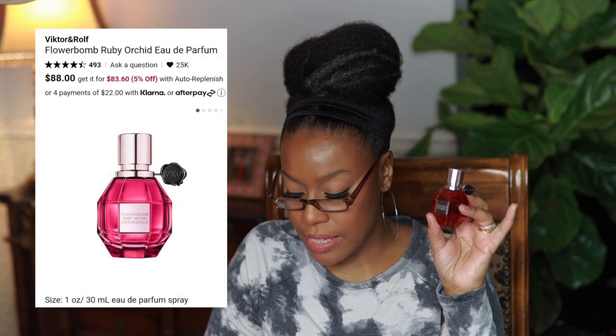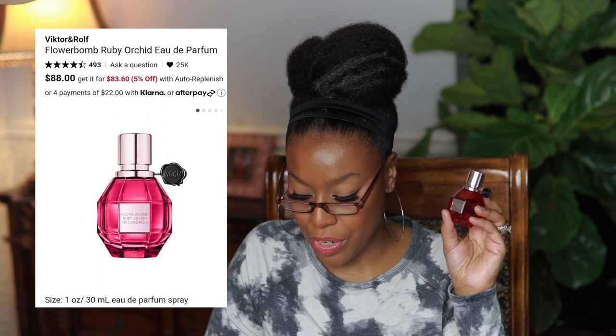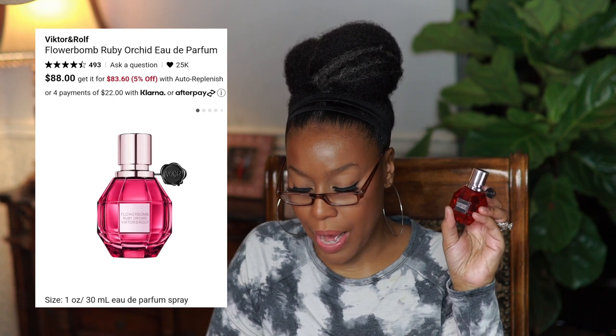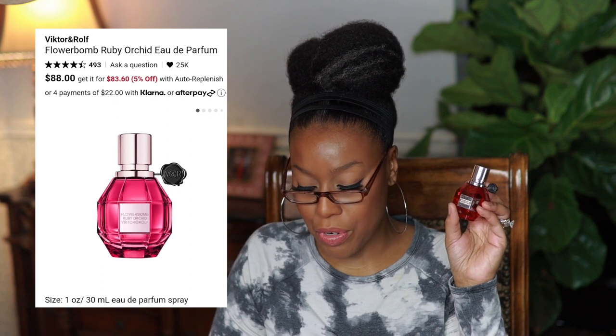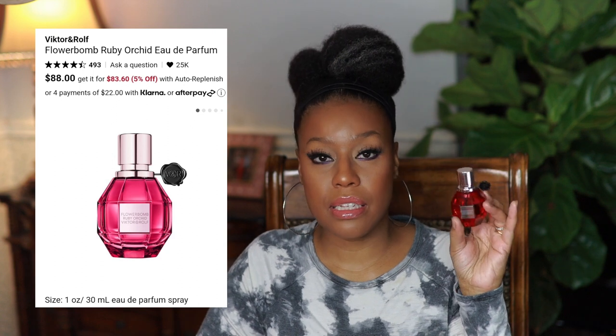All right, so next up, I have a fragrance, and as you can see, I bought the small bottle. This is the Flowerbomb Ruby Orchid by Viktor&Rolf, and the main accords are vanilla, sweet, powdery, fruity, floral, and green. The top notes are peach and vine, the middle notes are orchid, and the base notes are vanilla bean. This is so divine.